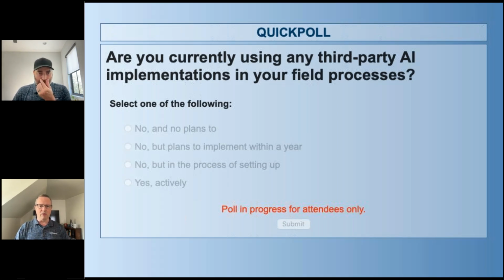All right, so no and no plans to is 43%, and plans to implement within a year is 30%. So I think for a lot of you then, what we're going to talk about here is going to be very useful because it gives ideas for how to make AI work pragmatically in a water environment. What are you going to be doing with AI that's going to help make you more successful? There's 13% each that are in the process of setting up, and 13% who are actively using AI right now.